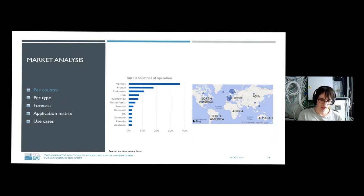So that's quite okay. And recently, you have seen that the Mediterranean countries are starting to catch up as well and investing quite a lot. And we're actually leading the world still today. So we have a very good starting point. So if you see that there are a lot of countries in Europe where this battery technology is already present, we've had a look at where they are present. Well, actually, the Maritime Battery Forum did, and we could use those results. So next slide, please.